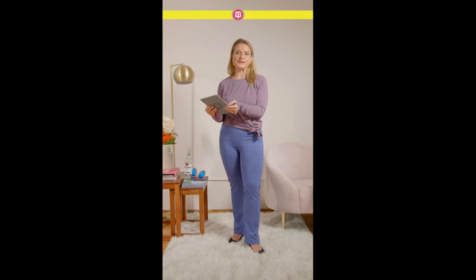Katie says, beautiful pattern. Shannon is loving the pattern. Jennifer is loving the pattern. You always have the best ones. Oh, thank you, Jennifer.